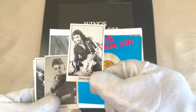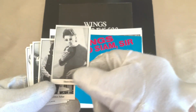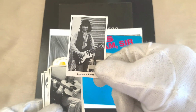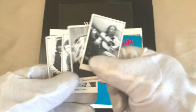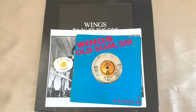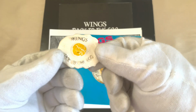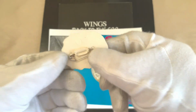And Denny. And you've got Steve Holley. And Laurence Juber. And then you've got another set, exactly the same. So it's 2 sets of those cards. Then a Back to the Egg badge. Little badge there.